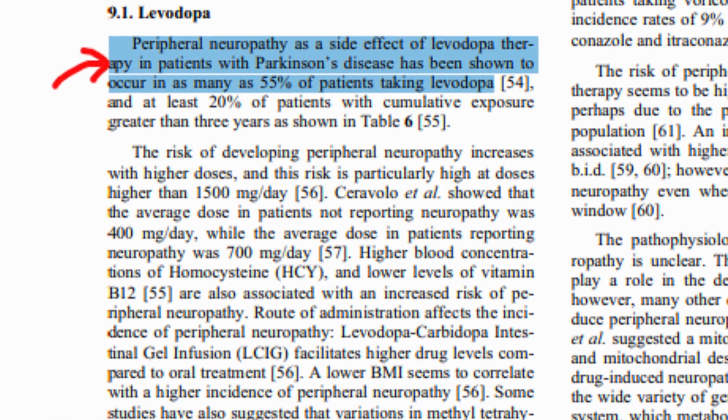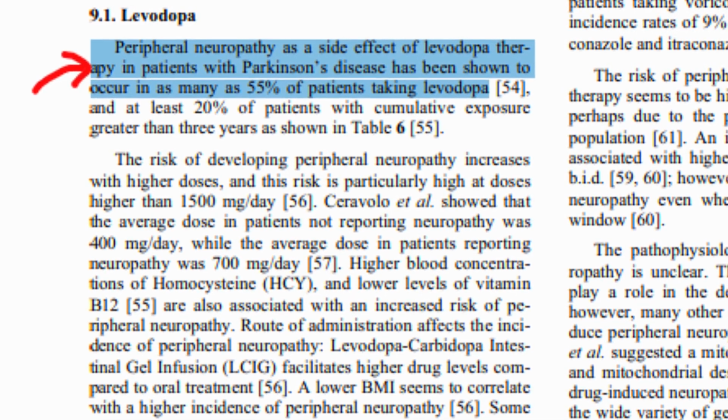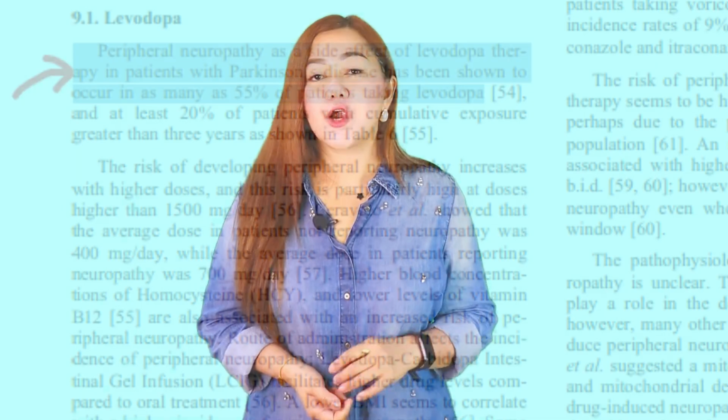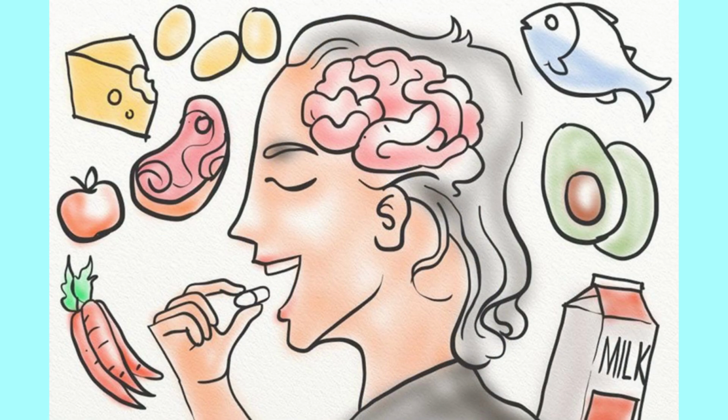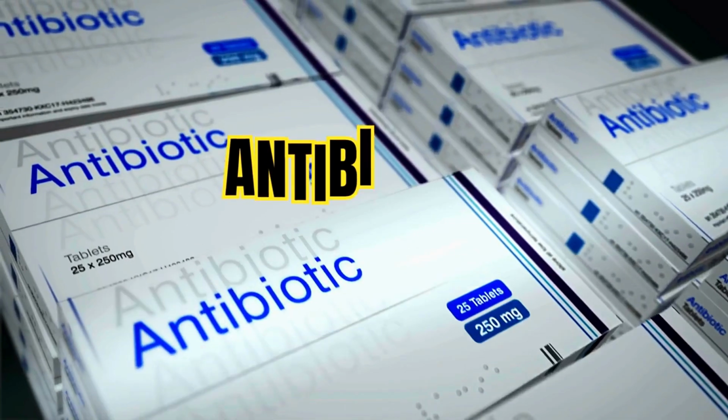However, the study found that 55% of patients who have been taking levodopa are more likely to suffer from neuropathy symptoms. There are various mechanisms that can explain this. However, the most significant one is the decline in vitamin B12 levels for patients who had been taking levodopa. The risk factor for nerve damage from levodopa is use for greater than 3 years.